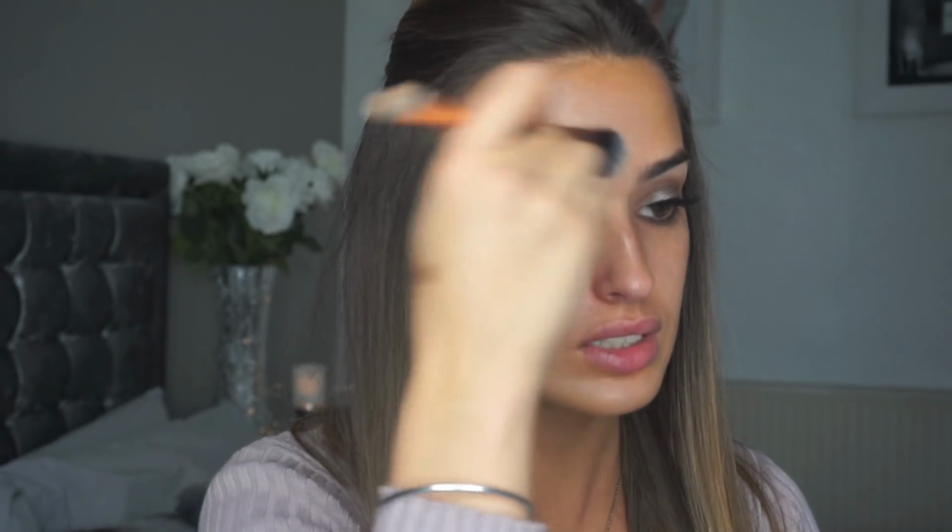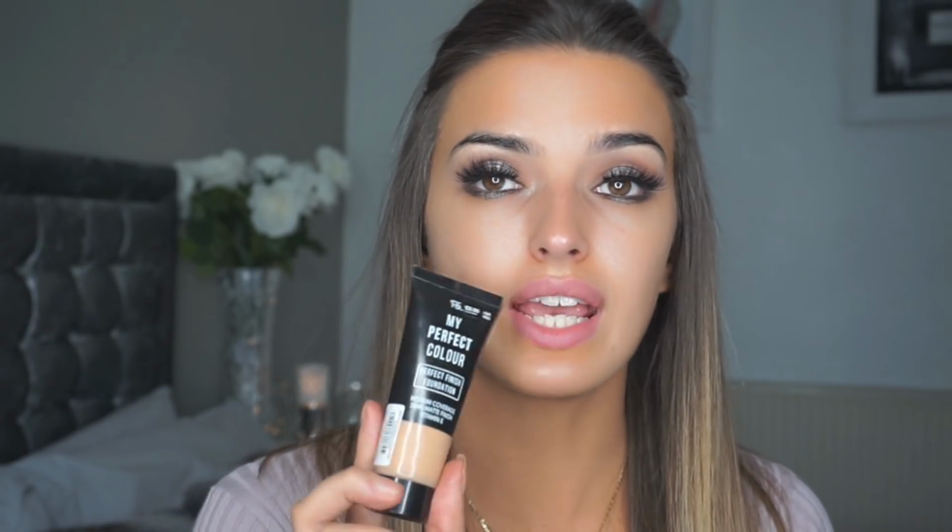I always get the MAC one, which can be expensive. This is really nice, so I really like this. The foundation I'm going in for is the My Perfect Colour Perfect Finish foundation. This is medium coverage semi matte finish with vitamin E. This was £2.50 and I got it in the shade light beige. The shade that I got last time was hella pale and I looked like I needed a good old holiday. That's a lot better match.